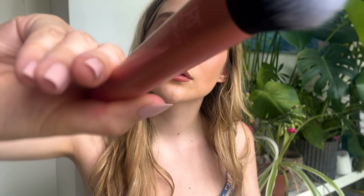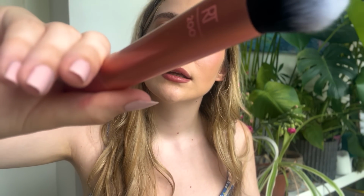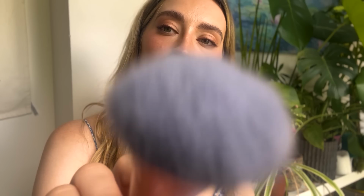We want to take this buffer and just buff it in place. As we've already got product on it, we may as well just keep it up for the concealer. Under the eye, just look up for me. That's really nice. I'm happy with that. I don't think we need any more coverage. I just want to keep it plain and simple so that it's something you can recreate yourself.